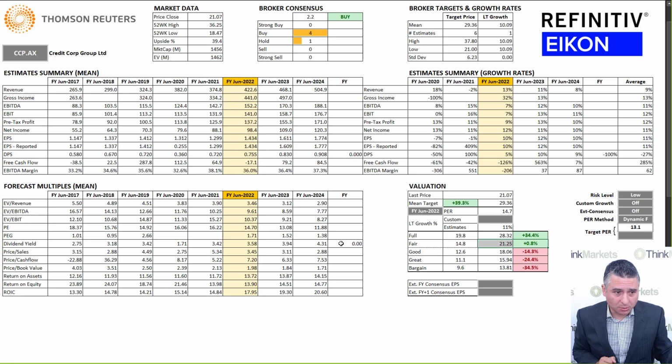Okay, the lower you make this PE. I'm pretty happy with 13. I don't think we need to change that all much. I think it's a very conservative estimate we're getting here for CreditCorp. I'm going to say it's about fair value. If you were looking at historical measures, for whatever reason, it's starting to look a little bit cheap. And if we take all of the PEs there, we go up to 15.